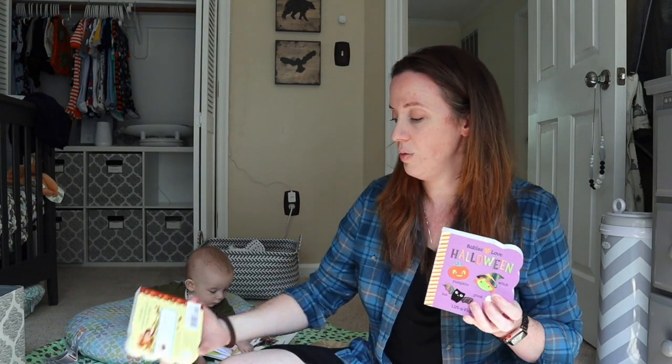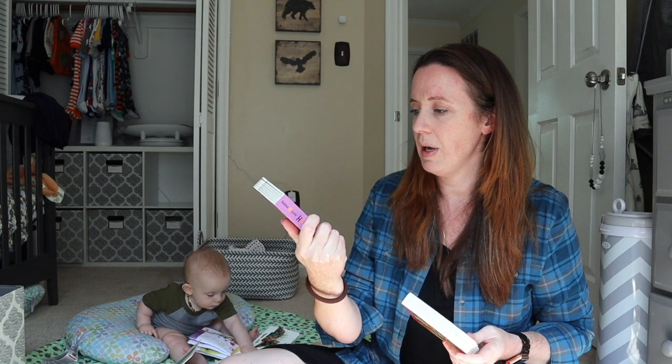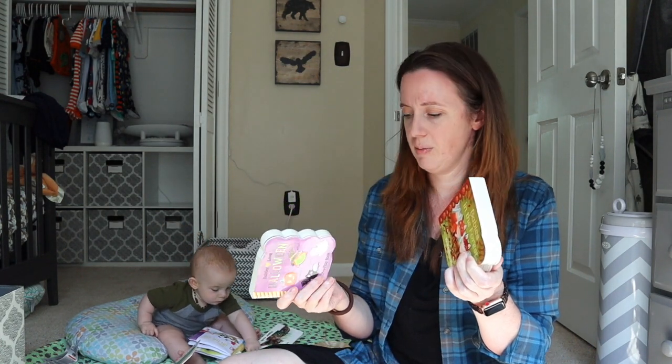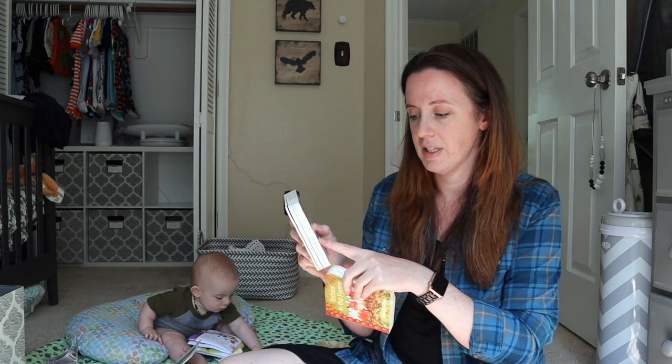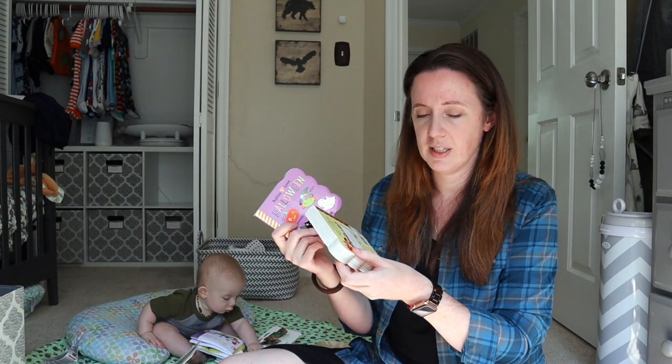So he has a couple of these. Then there's two, we just got him this one from Target. It's a Halloween themed one. This is Baby's Love and Babies in the Woods. It doesn't even say who these are from. Cottage Door Press. And these actually do have on the back an age for you. It says this one is 0 months plus, and the Babies in the Woods is 6 months plus. So you can take that for what it is.